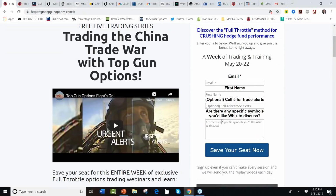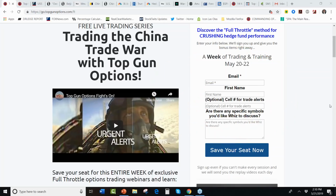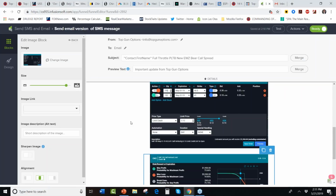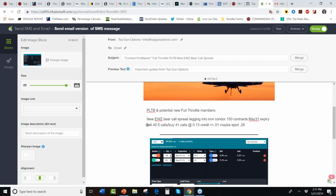Here's the registration page, folks. You see this right here? It says optional cell number for trade alerts. If you didn't give us your cell phone number, and I don't call you, I don't spam anyone, this is why we did it, for this. So please don't type in the chat box that you didn't get the trade alert. You ain't going to get it if you didn't do it.